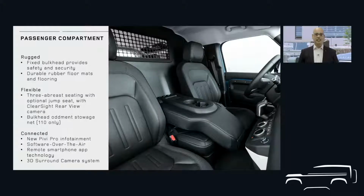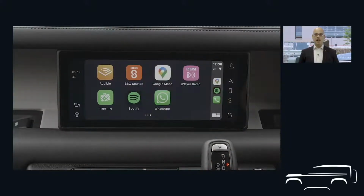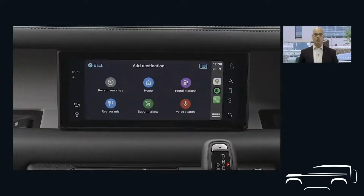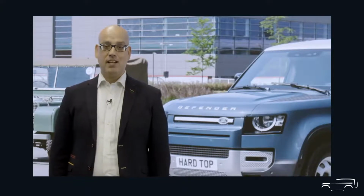As you can see, the optional jump seat folds neatly forwards to reveal a pair of cup holders and an armrest when not in use. From a technology perspective, Defender Hardtop features a suite of connectivity functions enabled by the Land Rover's new Pivi Pro infotainment system. The clear graphics and simplified menu structure make it intuitive to use and brings new levels of connectivity.